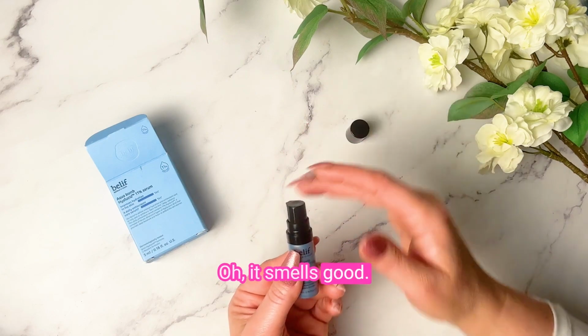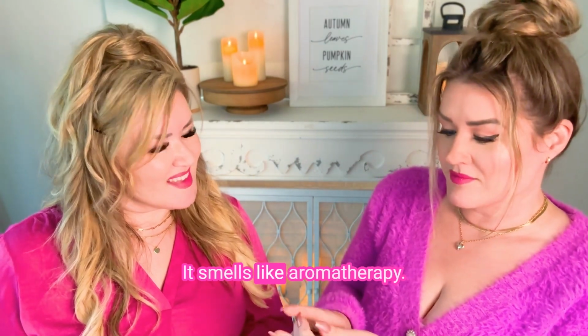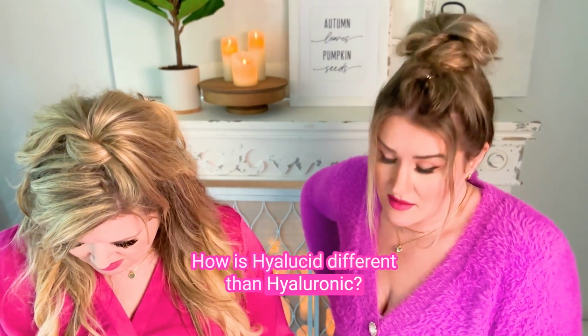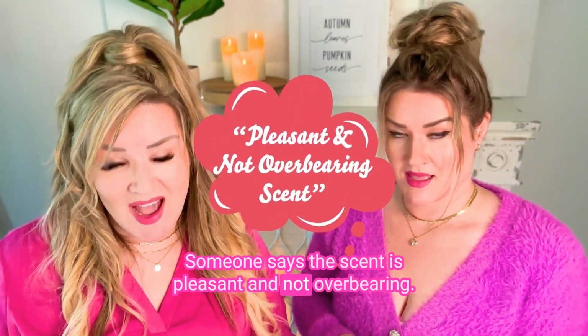Oh, it smells good. It smells like aromatherapy. It smells like essential oil. It smells really good. How is Hyalucid different than Hyaluronic? Someone says the scent is pleasant and not overbearing.